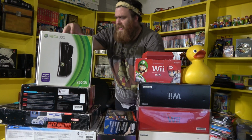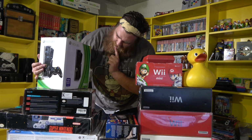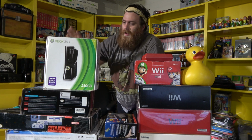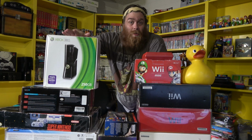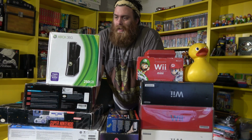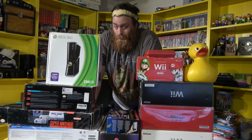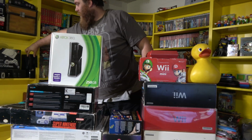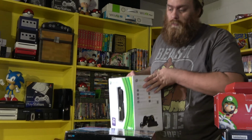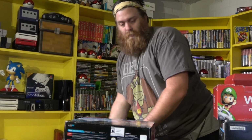I think when I got it, it was missing the controllers and the headset that came with it. Of course, I had all that laying around already, so I have a complete Xbox 360. It's in there, the hard drive's in it, it works great, and I'm pretty much just going to leave it on the shelf. Because Xbox 360s are super easy for me to find. There's another one here. I've got one plugged up in my bedroom. They are all over the place. They're not a difficult console to find whatsoever.